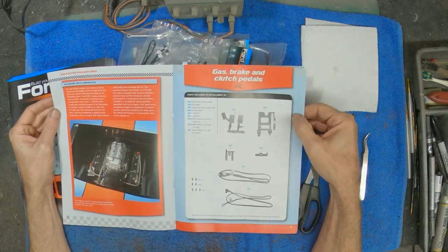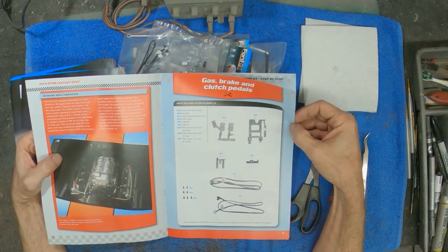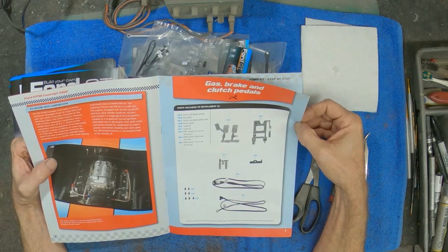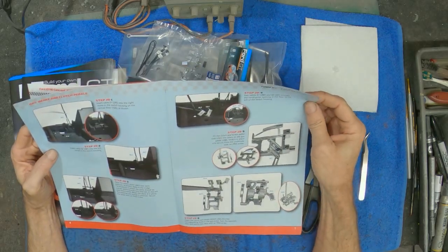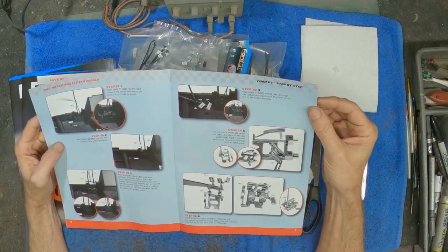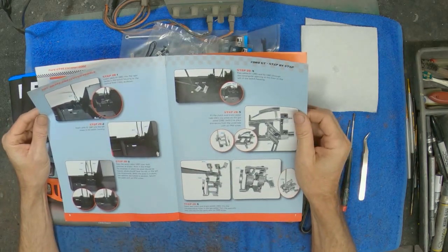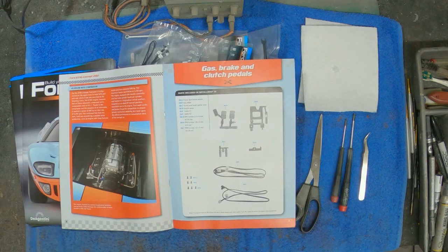Looks like we got the brake and clutch and gas pedal assembly here. A switch plate cable. Some wire harnesses. And let's see, we're pulling out, looks like part of the... Okay, we're going to be working with the interior tub again. So let me grab that really quick and get that out.